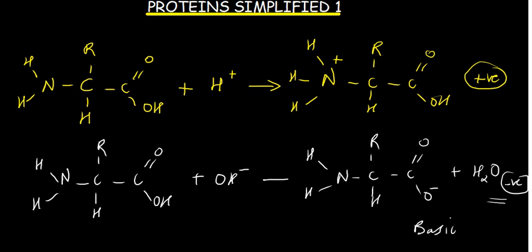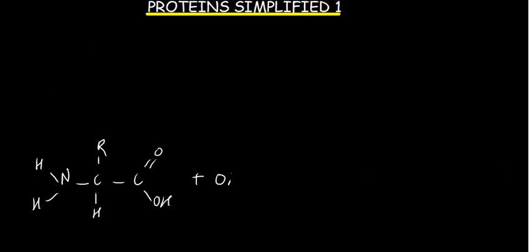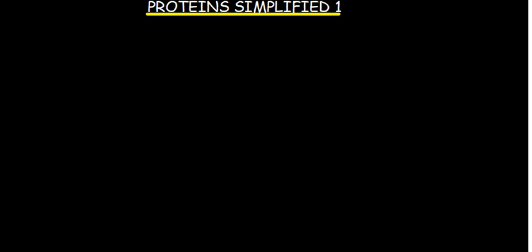Now, just these amino acids we are able to see, I've said one of their properties is that amino acids act as buffers, meaning that they neutralize either the acidic or the basic environment. That is the meaning of them acting as buffers. Well, at the same time, amino acids are going to react with each other to form proteins.